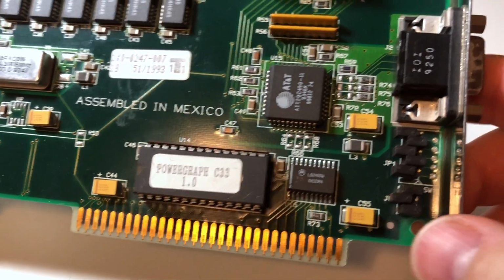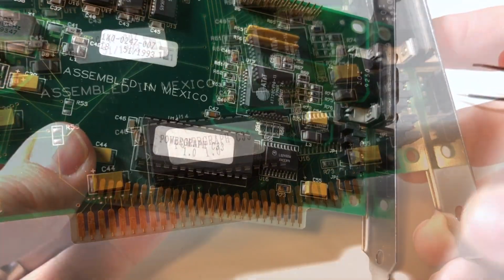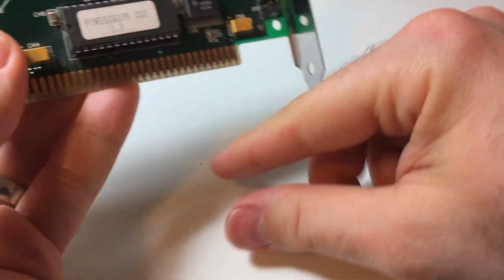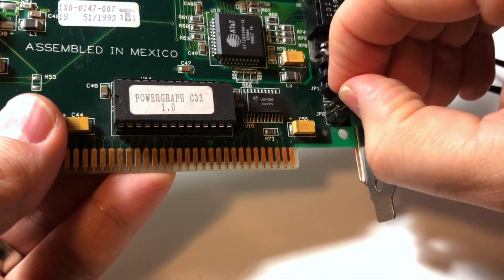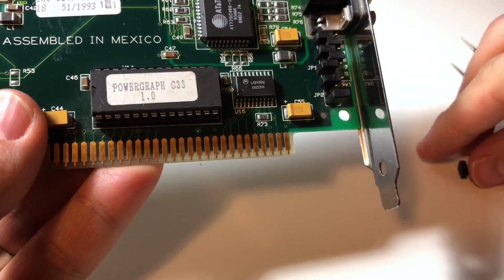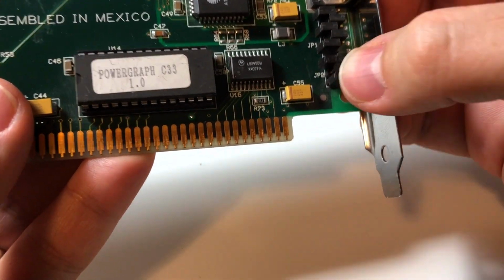There's a bank of 3 jumpers labeled JP2 on the card, and the first 2 are of interest: pins 1 and 2 and pins 3 and 4. The default position is 1 and 2 closed and 2 and 3 open. Basically you just want to reverse those positions, and that'll set the card to 0 wait states, and it really unleashes the full potential of what the card's capable of. So the big question is whether or not the card can handle this at a 40 megahertz bus speed.